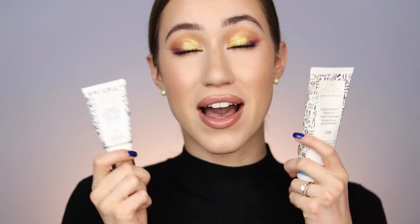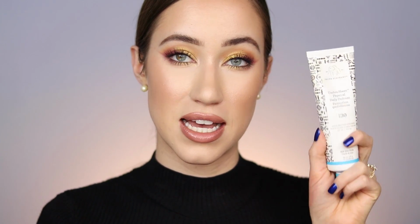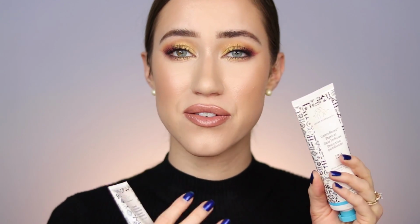It's so good. I have another Drunk Elephant duo that I have absolutely loved this year. This is the Umbra Sheer Physical Daily Defense SPF 30 sunscreen. This is a very unique physical sunscreen. It's unique because it kind of has more of a sticky texture, but it looks beautiful on the skin, especially when I put in a half a pump of the D-Bronzy Anti-Pollution Sunshine Serum.